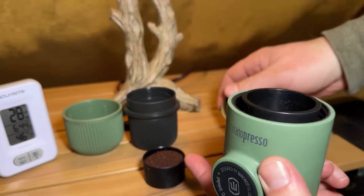Okay. That snow's coming down good now. All right, here we go. Now we just gotta pump it out. So we just take this, open it up, and then pump it to get that nice espresso.